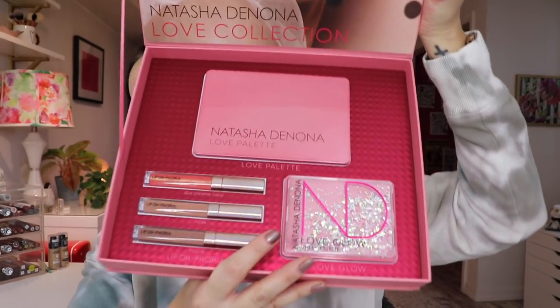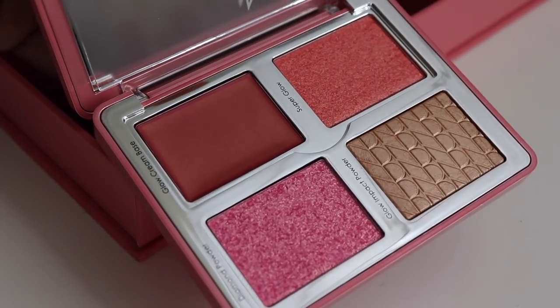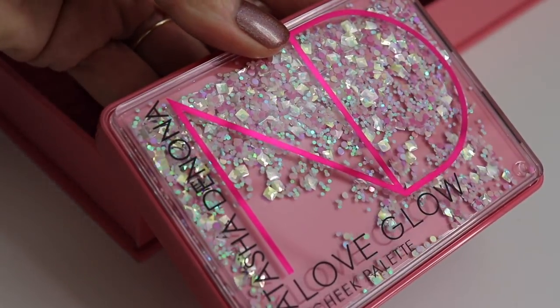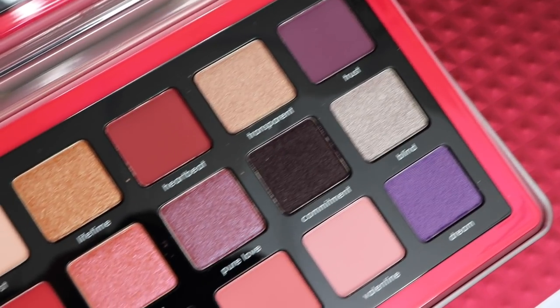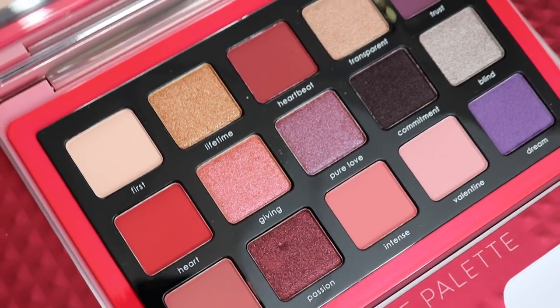So I do have this, you guys, the new Natasha Denona Love Collection. It is so gorgeous. I do want to dedicate a video just to this collection though. So I think I'm going to film that tomorrow. Hopefully that'll be up this weekend. So just know this is coming soon.